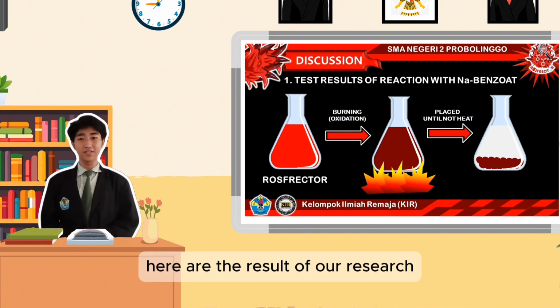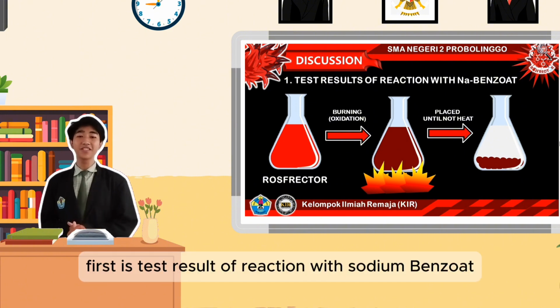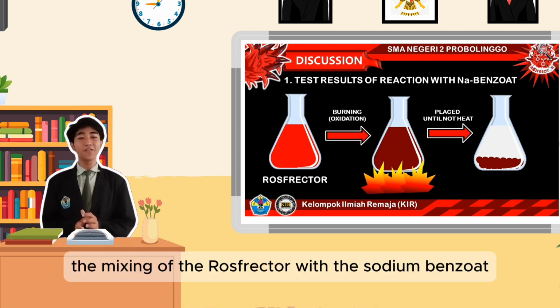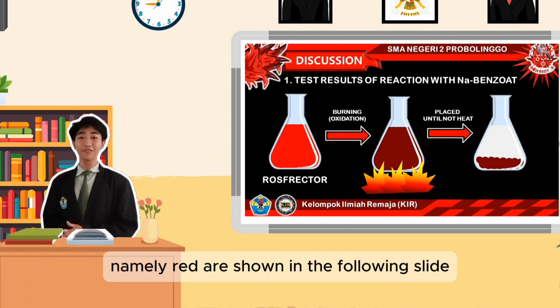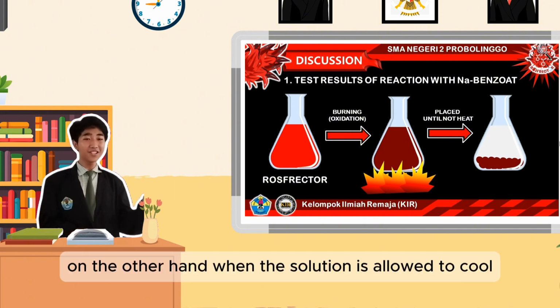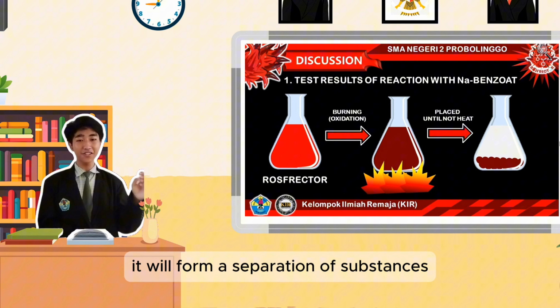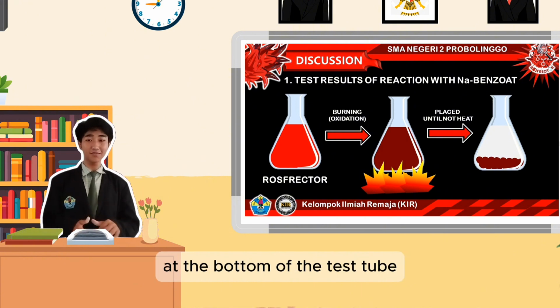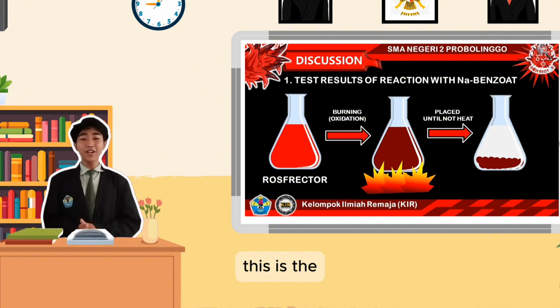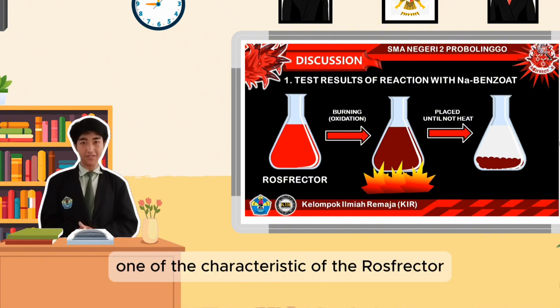Here are the results of our research. First is the test result of reaction with sodium benzoate. The mixing of the ROSFRECTOR with the sodium benzoate before and after heating shows the same color, namely red, as shown in the following slide. On the other hand, when the solution is allowed to cool, it will form a precipitation of substances, namely the appearance of clear crystal deposit at the bottom of the test tube. This is one of the characteristics of the ROSFRECTOR.